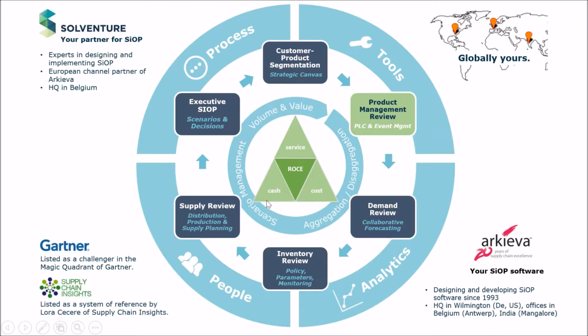Third one, scenario management. As I already mentioned, uncertainty is increasing. That puts a lot of strain on the forecast. And yes, you should try to make the best possible forecast, but you also need to be able to run scenarios. And Arqiva really has scenario management as a kind of a native capability. You could kind of say that everything is always run within a scenario, so it's very easy to run multiple scenarios and then to compare scenarios. And that's a third key enabler you need to run an effective S&OP.